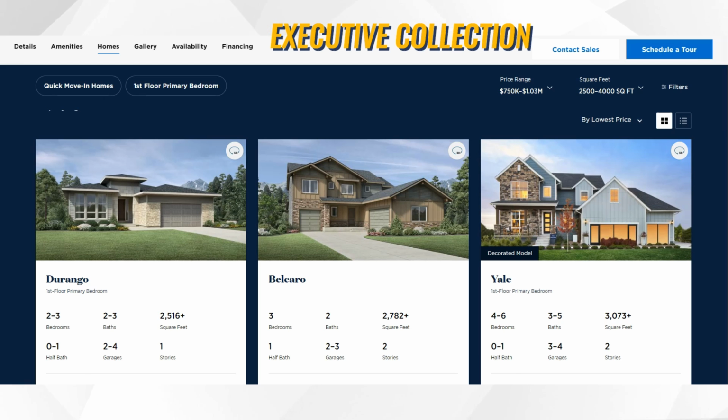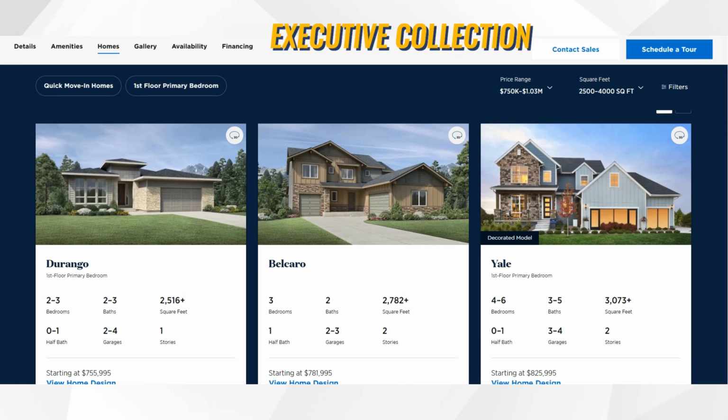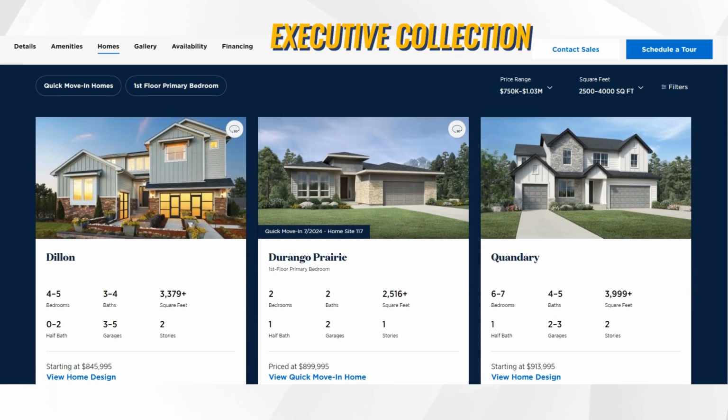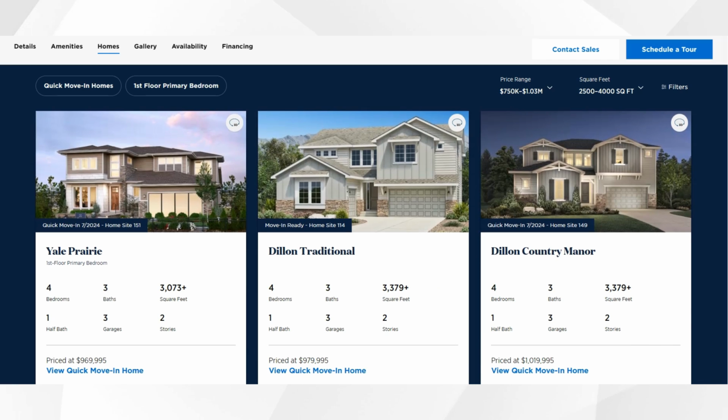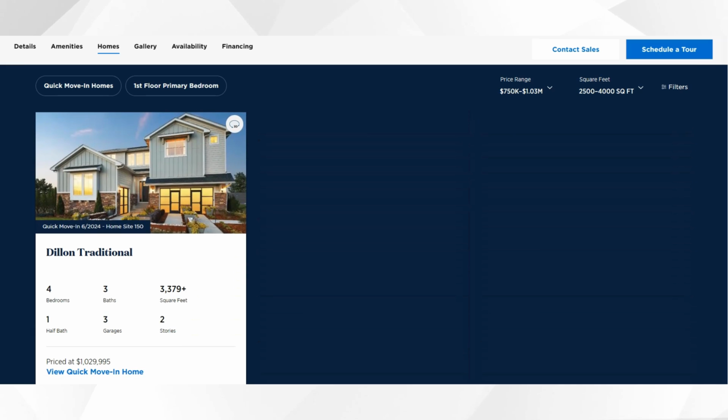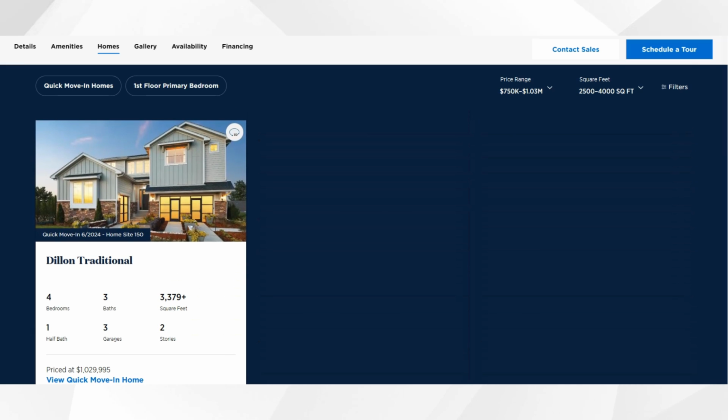Their next largest collection is the Executive Collection. It has 5 plans. This is the only place in the whole metro area where you can find the Executive Collection from Toll. And these finish out similar to what we saw in Montaine. You're roughly in the millions, maybe $1,050,000 on the high end for most of these.